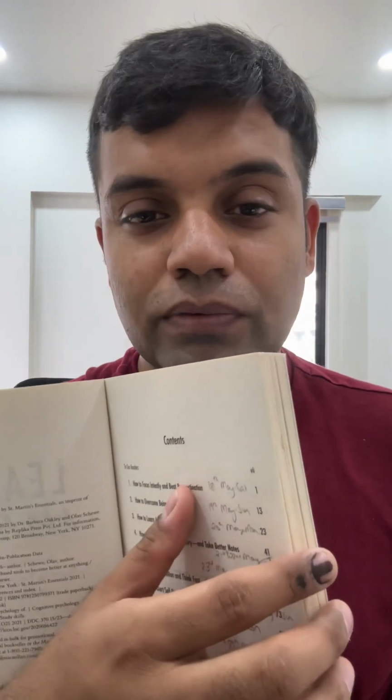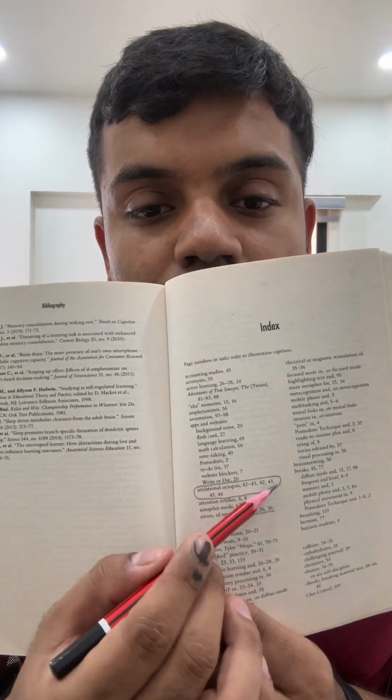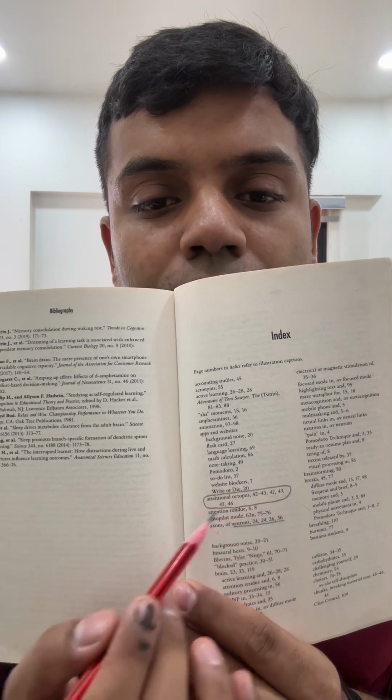Now, the second thing, this is a pro tip, very few people will say: go towards the end of the book. Begin with the end in mind. Let's begin with the index. Now, in the index, encircle the elements which have been covered in multiple pages. Here I've mentioned attentional octopus. I love the very word attentional octopus. It makes me remember what this book is going to address for every reader of its own.